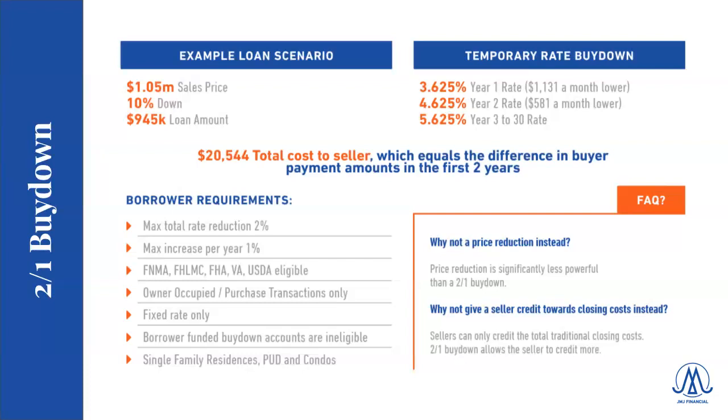Sometimes it's a means to get into a property. Some clients, their debt ratio is too high and they can't qualify; we buy their rate down, they qualify, and they really want the house. That makes it worth it, because they're going to end up accruing equity, which will ultimately pay them back.